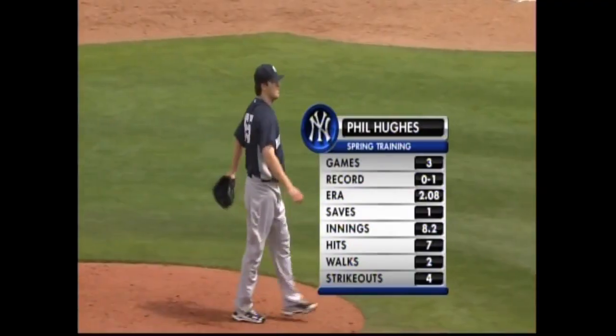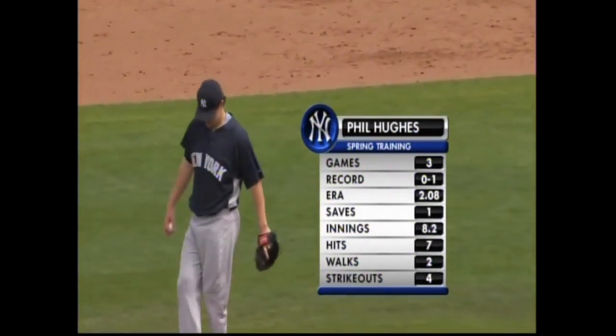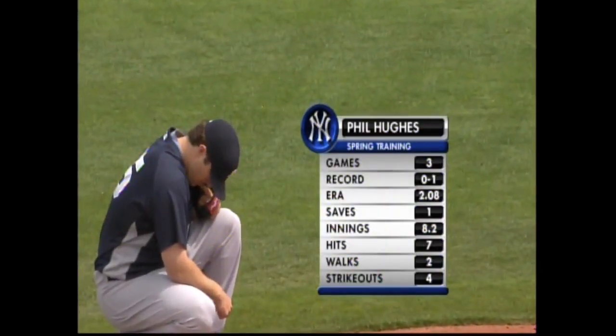All right, so a pitching change for the Yankees as Phil Hughes comes in. No change for the Yankees on the microphone. It's still Joe Girardi with us. What are you expecting from Phil this afternoon? What would you like to see? Well, we'd like to see him finish this game. He's got 75, 80 pitches, so I would love to see him finish the game.